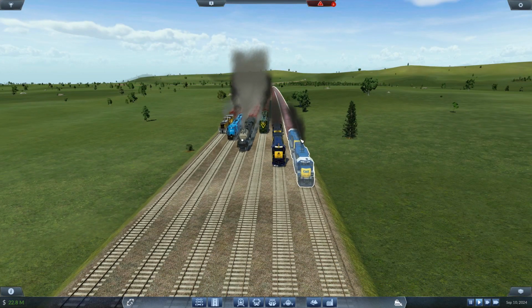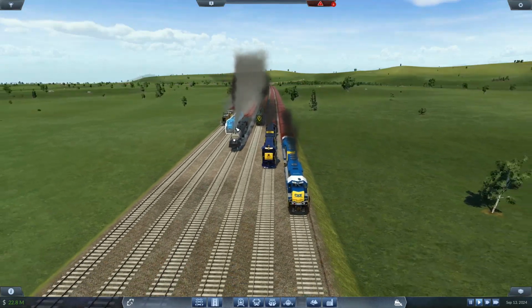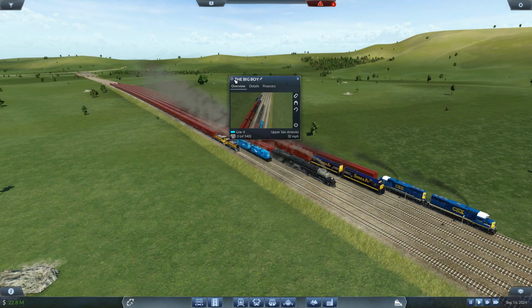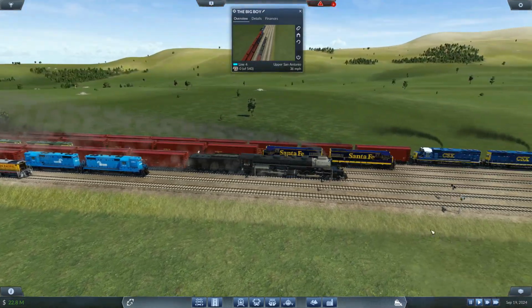I like the way the diesel smoke is slightly darker. The diesel smoke's black, whereas the steam smoke is more of a greyish colour. That is quite smart, but the big boy is on its way. Let's pencil in with you. These guys are rather slow. They are up to 35 miles per hour already.